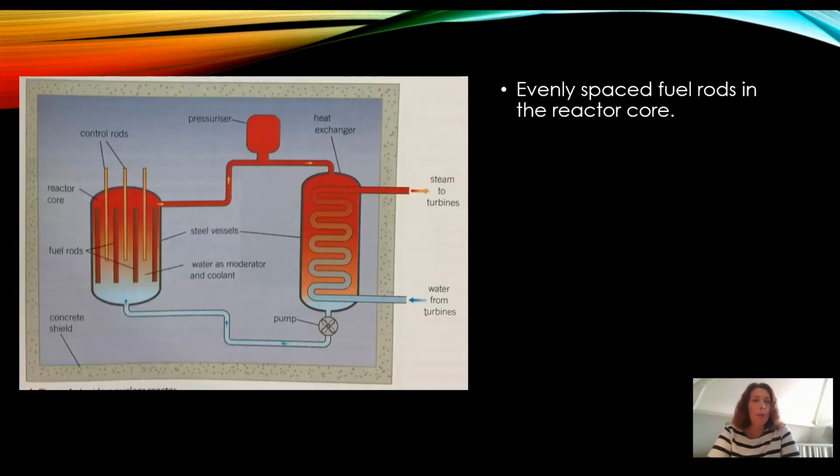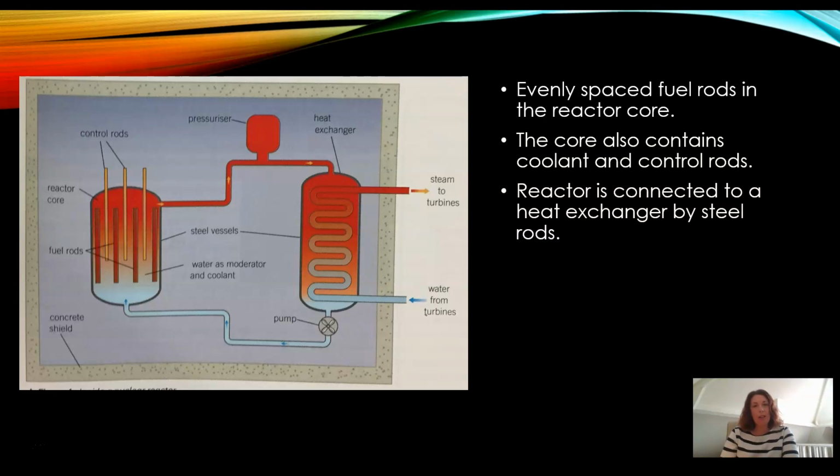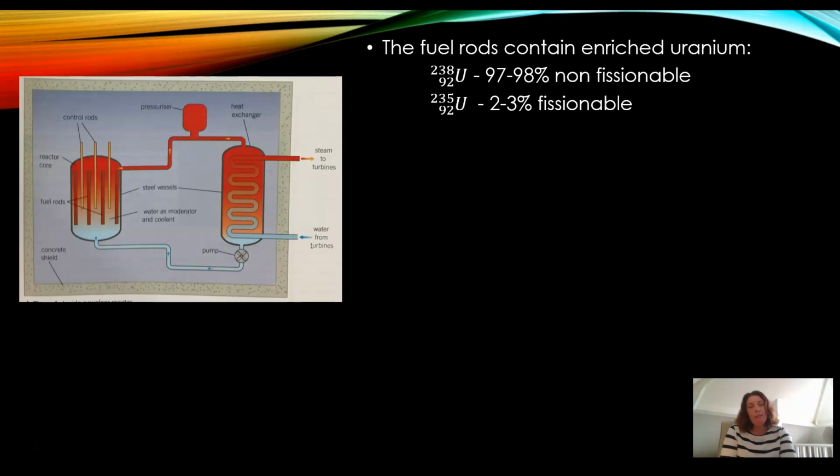So the fuel rods are evenly spaced in the reactor core so that you get a nice even reaction. And the core also contains coolant and control rods, but it might also contain moderator rods as well. The reactor is connected to a heat exchanger by steel pipes, and a pump is used to force the coolant through the reactor core where it is heated, and through the heat exchanger where it is used to create steam to drive the turbines. This pressurizer here and the pump push all of this round and round. The fuel rods contain enriched uranium.